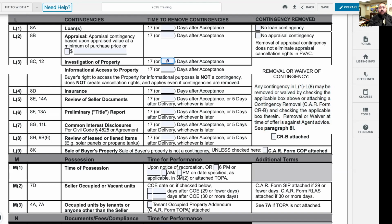So what they're basically saying, and this is probably more towards investors, right? Where investors go, yeah, we got a 7-day or a 14-day escrow, whatever it is, and we just want to get in and take a look at the place, but we're not doing a true physical inspection. We just want to get a look at the property. If the buyers removed all their contingencies, you still cannot deny them access to the property.